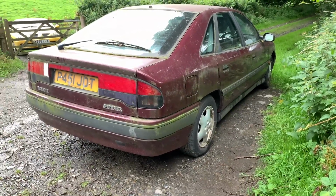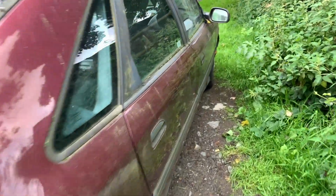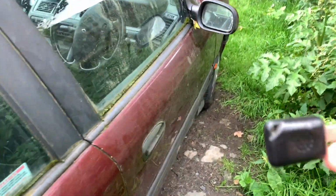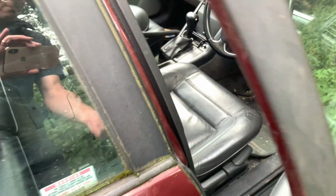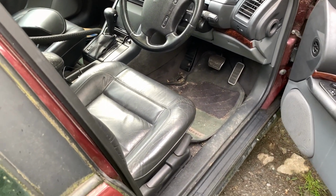Okay, let's go through the keyhole. Let's go into the pleasure dome that is the Renault Safrane. I only got one key, just the one key. It's unlocked because, let's face it, nobody around here is going to be running off with this. I think we are free of viruses because this has been in lockdown for 12 years.